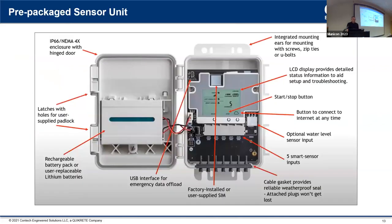Here's another look at the internals for this particular unit that we used. A real great thing here for field staff is that LCD screen. You don't have to hook this up to a laptop to confirm that the sensors are working or that it's communicating with the cloud. Real simple icons there. You just press the cloud button, it blinks, and you know you're connected. If it doesn't blink, you're not connected, and you can't leave the site.